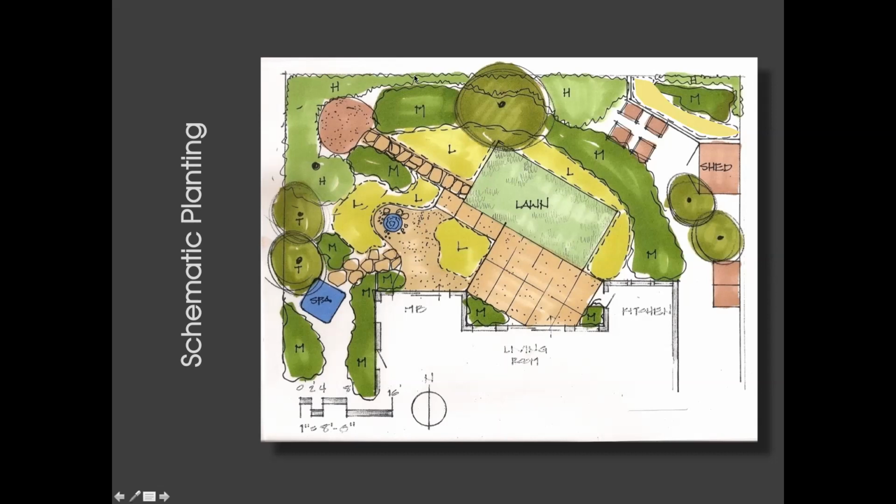And where it gets really narrow, I might end up putting a vine on the fence. I always ask my clients to check with the neighbor to see if they want to inherit the vine as well. So this is what I mean about 4 categories of plants. I've got my tree, my high, my medium, and my low.